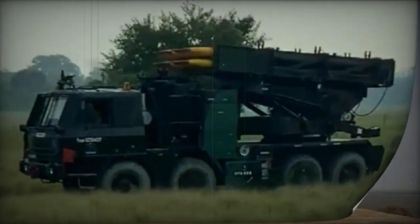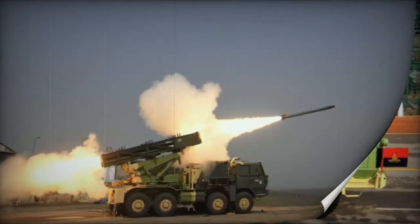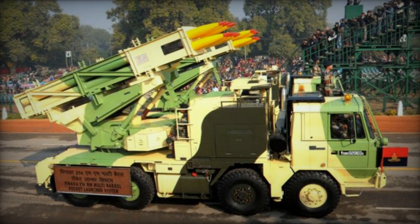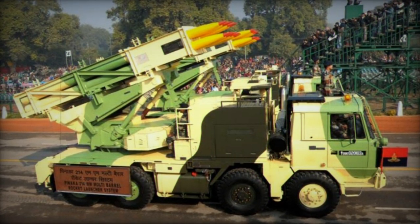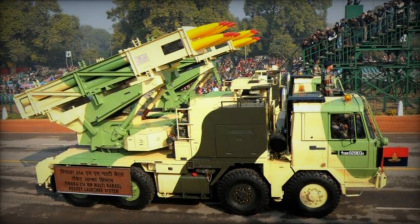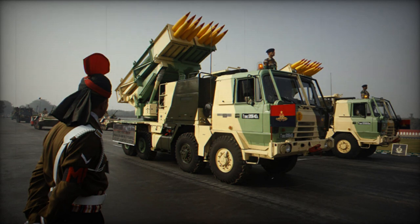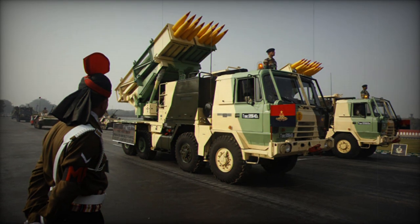The original model, the Pinaka MK.1, appeared with an inherent engagement range out to 30 km. This was then later improved by the follow-up Pinaka MK.2 variant, which has seen engagement ranges increased to 65 km. Still another improved model has since appeared on the horizon, the Pinaka MK.3, which promises to increase engagement ranges out to 120 km.